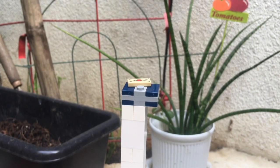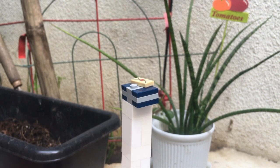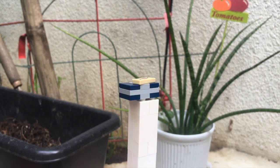So here are the presents. First, we have the Ravenclaw present. It has an envelope on top. It has a navy blue color with a lightish blue.